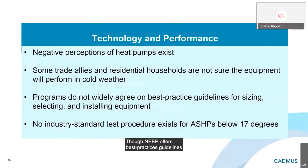Though NEEP offers best practices guidelines for sizing, selecting, and installing cold climate air source heat pumps in customers' homes, program administrators do not widely require their use by contractors. Our literature review indicated more research needs to be done on how air source heat pump technology performs in cold climates, because there's no industry standard test procedure that exists for air source heat pumps below 17 degrees Fahrenheit. Currently, cold climate air source heat pump manufacturers self-report performance data at 5 degrees Fahrenheit.